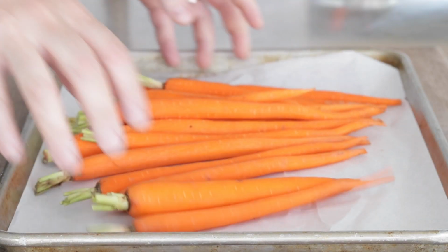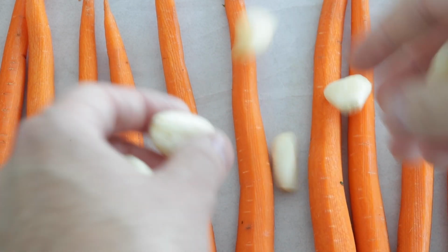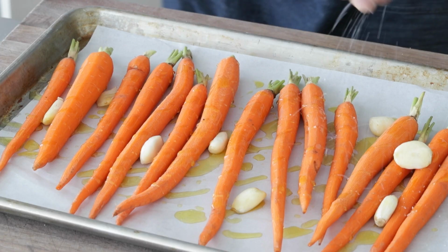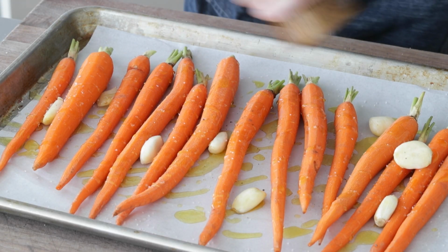Place them on a sheet tray lined with parchment paper. I'm going to add on 6 to 8 more garlic cloves. Again, one of those staple cupboard ingredients that I have. Then I'm going to drizzle on about 3 tablespoons of olive oil. Season it with salt and pepper. Set it to the side.